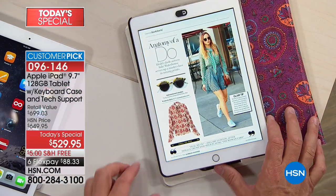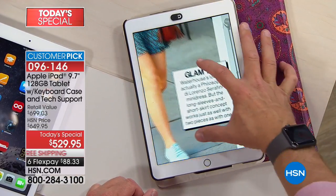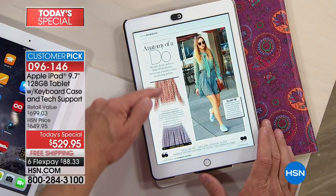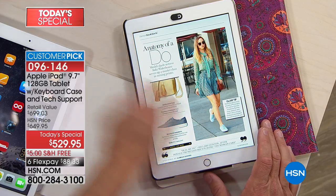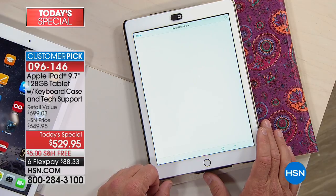And a lot of people are like, it's not the same thing. I'm like, you're correct. Have you ever forgotten your readers? Could you do this with your magazine off the newsstand? Right. Pinch and zoom. Like, oh, now I got that glam tip. Perfect. Can you do this? No. Have you ever been like, oh, I want to get those shoes? You take a photo of it. You tear out the page. You just hit the link. And boom, what happens? It takes you directly to where you need to go.